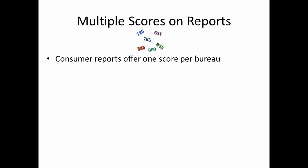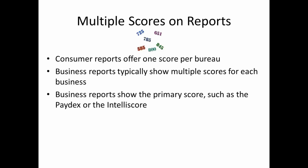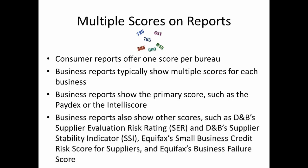Okay, even if you pull a tri-merge credit report for a mortgage, you get 1 score with TransUnion, 1 score with Equifax, 1 score with Experian. But business reports typically show multiple scores for each business on the same report. Business reports show the primary score, such as the Paydex or IntelliScore, the primary business credit score. They also show other scores, okay, such as Dun & Bradstreet's supplier evaluation rating, or their supplier stability indicator, or Equifax's small business credit risk score for suppliers, or Equifax's business failure score.